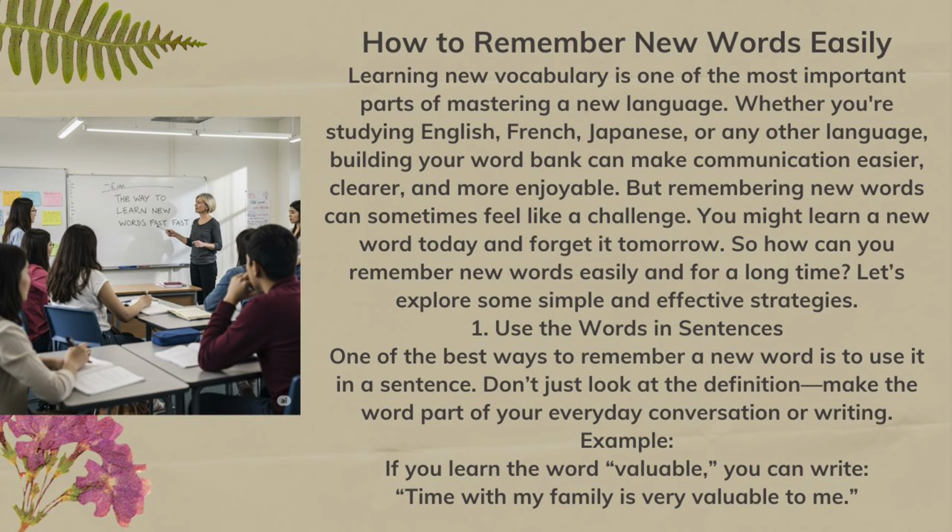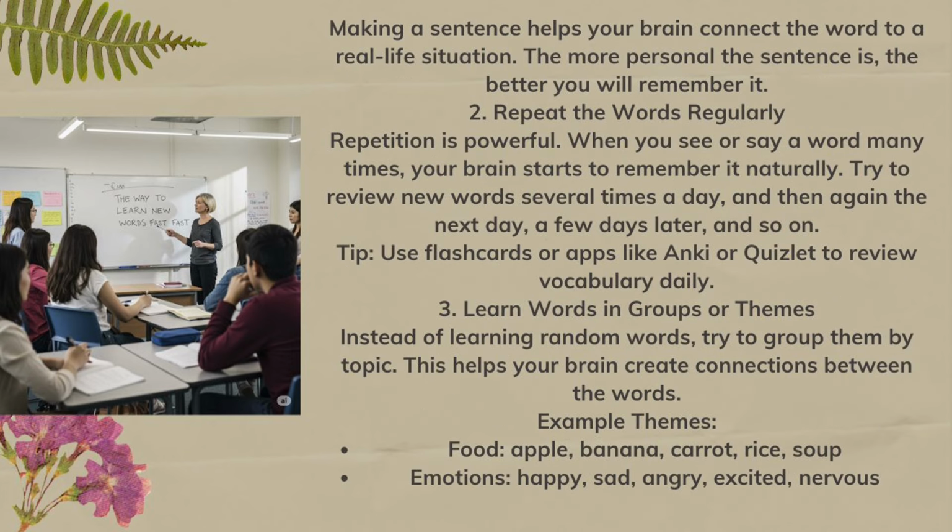1. Use the words in sentences. One of the best ways to remember a new word is to use it in a sentence. Don't just look at the definition. Make the word part of your everyday conversation or writing. Example: if you learn the word valuable, you can write, "Time with my family is very valuable to me." Making a sentence helps your brain connect the word to a real-life situation. The more personal the sentence is, the better you will remember it.